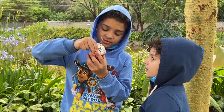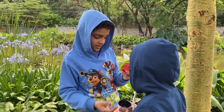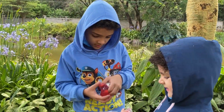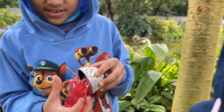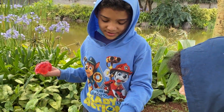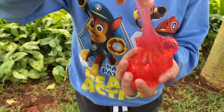Get the slime out, Maggie. Oh, here, hold the slime. Hold the egg, please. Ew, gooey. What's this do? Sticky. Okay, let's see. Ew! Gooey! Hold this too. No, hold this, girl. Ew. Gooey! Okay, let's get the dinosaur out.